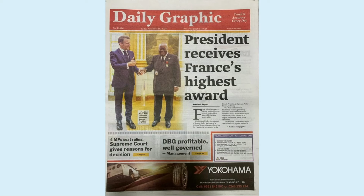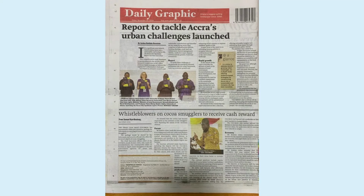And let me see what's on the back page of the Daily Graphic. Reports to tackle Accra's urban challenges launched. So in a significant step towards transforming Accra into a sustainable and inclusive city, the Accra City Synthesis Report has been launched. This is a comprehensive study developed in partnership with the African Cities Research Consortium and offers evidence-based strategies to address the capital city's urbanization challenges.